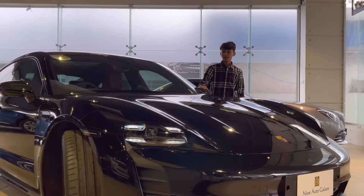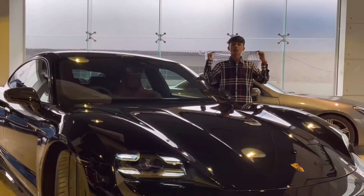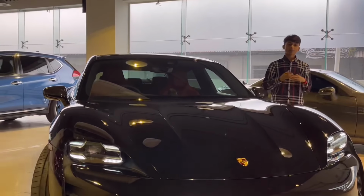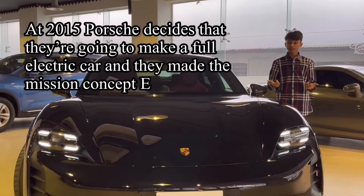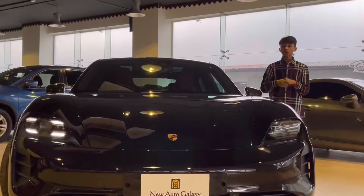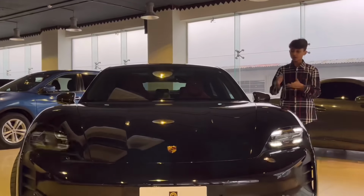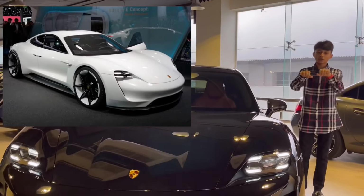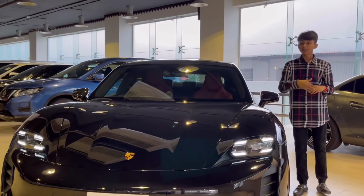So the Porsche Taycan. Before we start the review, let's talk about the history because this is going to be my most informative review ever. In 2015, Porsche designed a car that was not called the Taycan. It was the Porsche Mission E, and it was launched at the Frankfurt German Motor Show. The Mission E was a concept car of the Taycan. The picture is going to be here for that car. It was a beauty. The doors open like a Rolls Royce. And then in 2019, they made the Porsche Taycan.